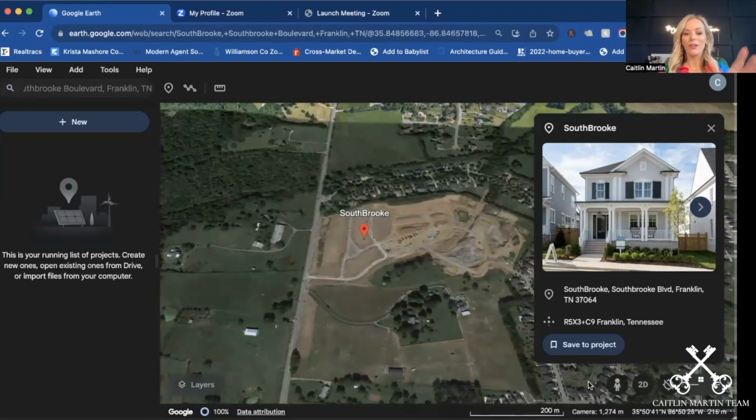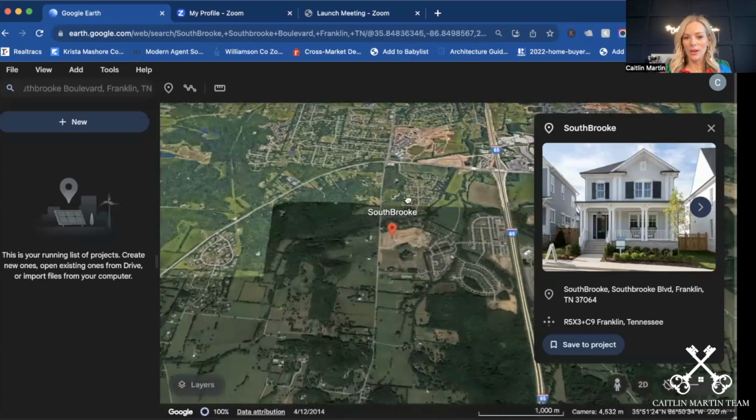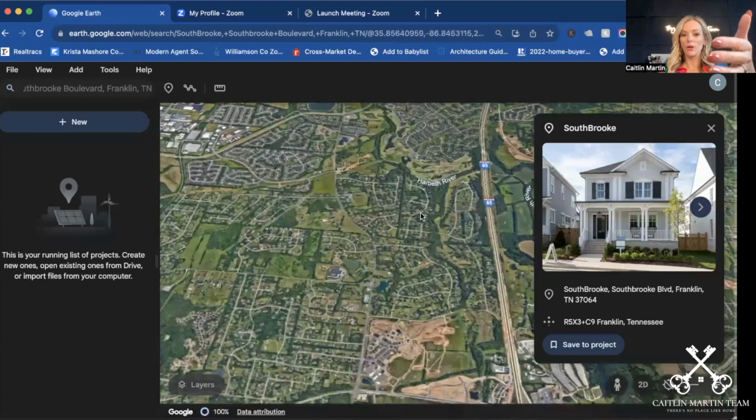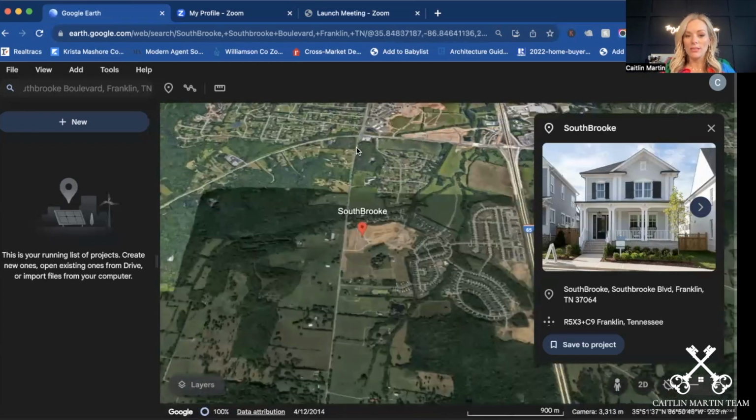This is going to be where Southbrooke is located. Obviously, this Google Earth image is a little bit outdated because the community does not look like that. It is far more built out. But as we zoom out to give you an idea of where this is located, this is going to be the Goosecreek Bypass exit off of Interstate 65. So things like Cool Springs is going to be to the north of this. It's further up 65. This is going to be further south in Franklin, again off Goosecreek Bypass, and then this road that runs here along Southbrooke, that's called Lewisburg Pike.